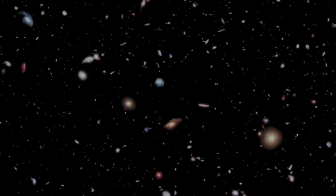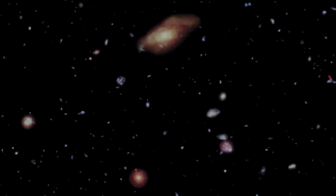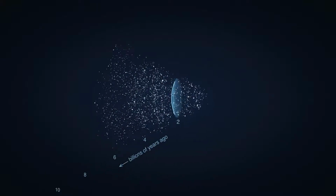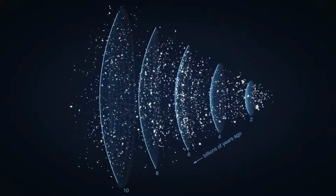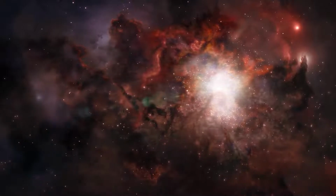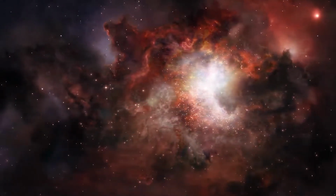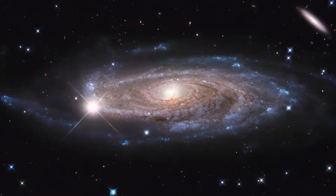One of Hubble's initial core purposes was to determine the rate of expansion of the universe, known to astronomers as the Hubble constant. This value is an essential ingredient needed to determine the age, size, and fate of the cosmos. Before Hubble was launched, the value of the Hubble constant was not known precisely, and calculations of the universe's age ranged from 10 billion to 20 billion years.